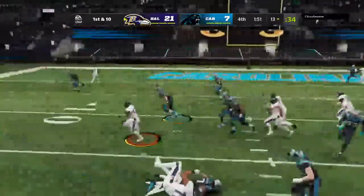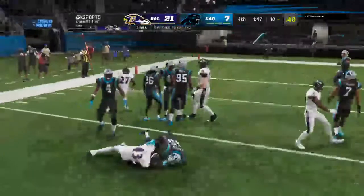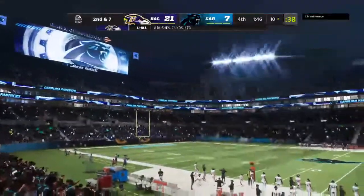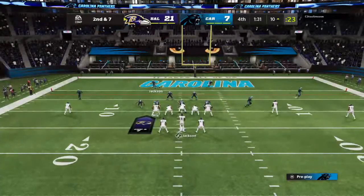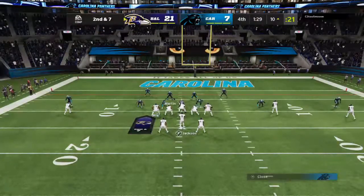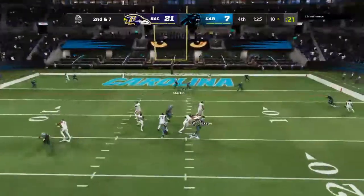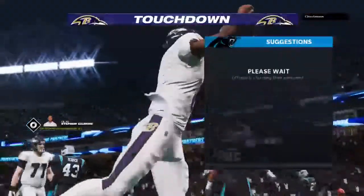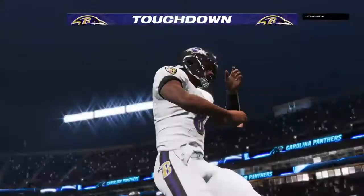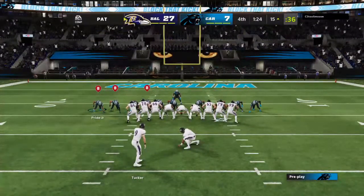They'll run it out of the gun with Hill. And he'll get this one down to about the 10-yard line. A gain of 3, 2nd down. Oh, Jackson's going to throw it. Flushed to his right. And he'll take it into the end zone for a Ravens touchdown. Lamar Jackson, a 10-yard touchdown run.